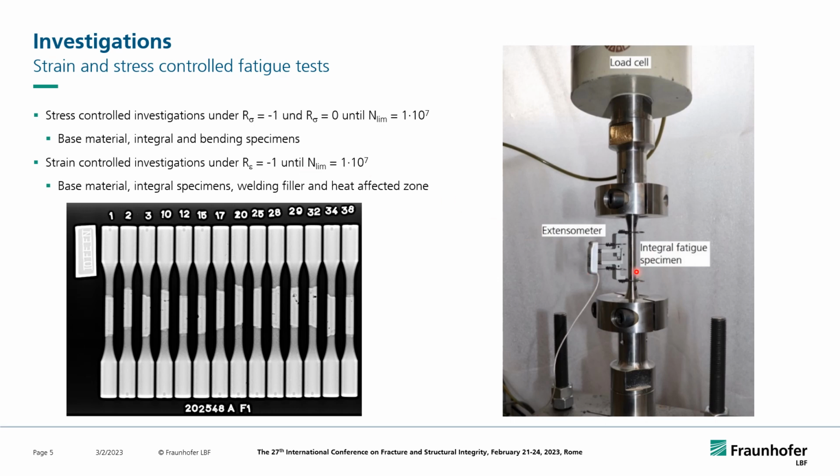affected zone. And additionally, we conducted the stress-controlled fatigue tests under alternating and tensile loading until 10 to the power 7 cycles for the base material, the integral geometry, and the bending specimens.